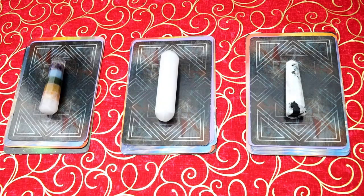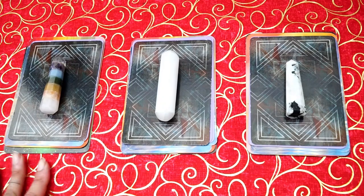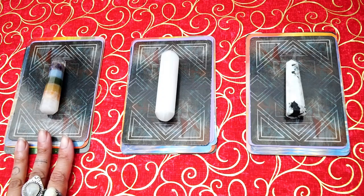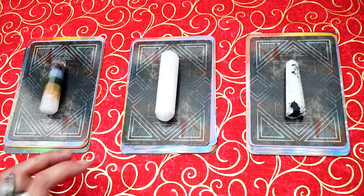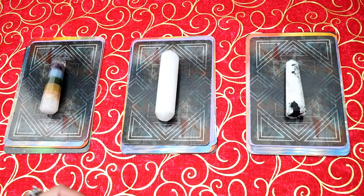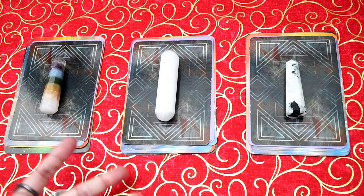Today, what I'm going to have you do is pick a card or a crystal wand or a crystal. So this is going to be basically about how to remove blocks in your life. We're going to get into what the blocks are, how to remove them, and what to do to go on about your life so that these blocks are not there anymore.